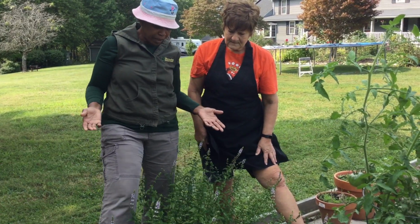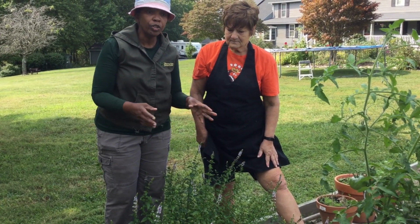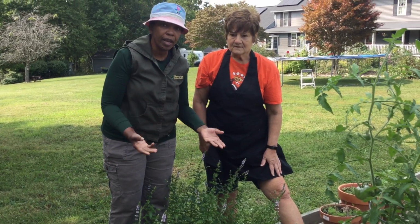And the nicest thing about this garden, you can come in and eat things from the garden because we don't use sprays. It's all organic, natural.